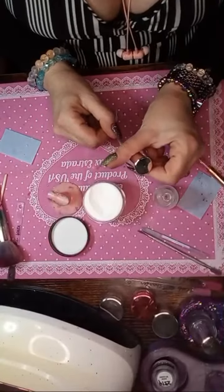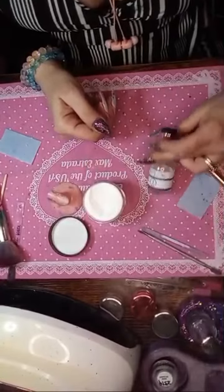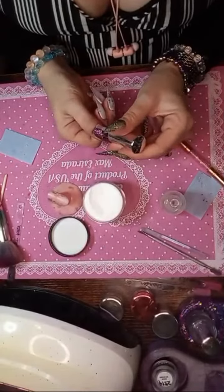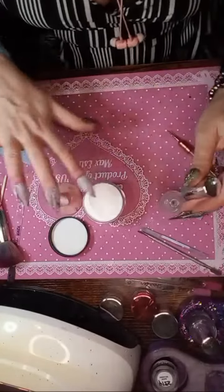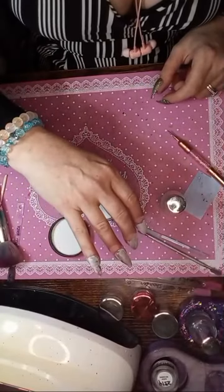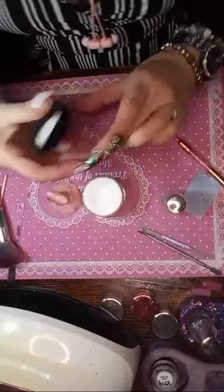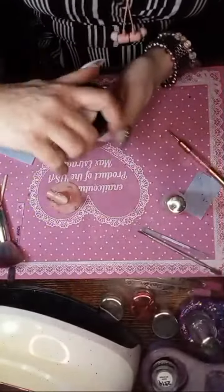Okay, so right now we're just putting clear on the last nail. And remember I said they look all white, right? But this is clear. So once we do the next step, you'll see what they look like. Whoa. All right. Definitely don't want to spill that.